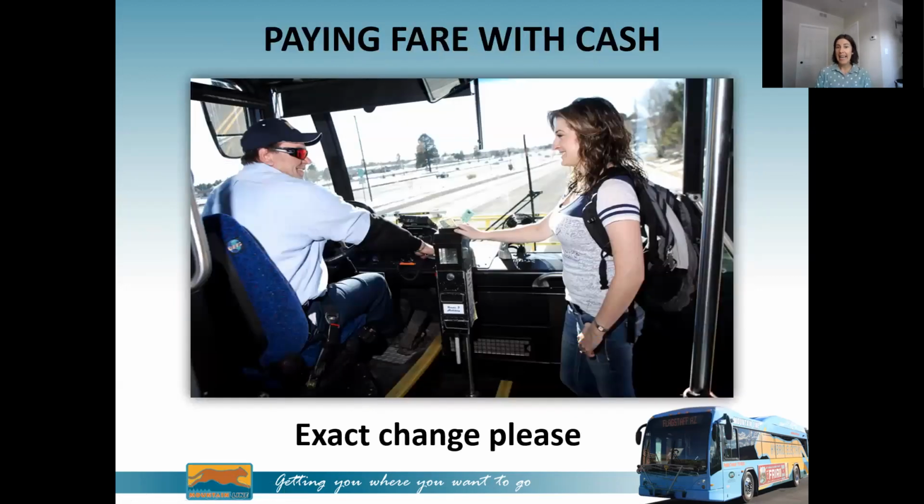So paying fare with cash, basically our fare boxes, which is this box here, it's cash only and we do not provide change. So again, prefer exact change. If you don't have exact change and you put, for example, a $5 bill and it was only $2.50, you just donated to us, so we appreciate it. But unfortunately, we are unable to give any change back.